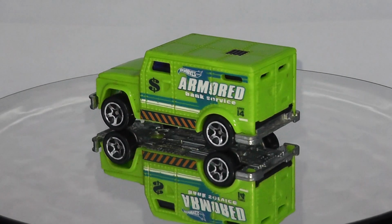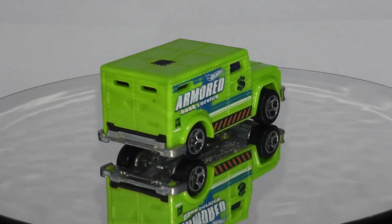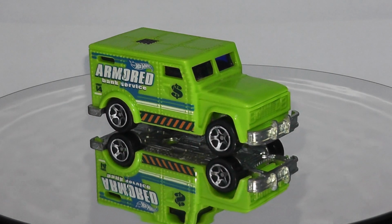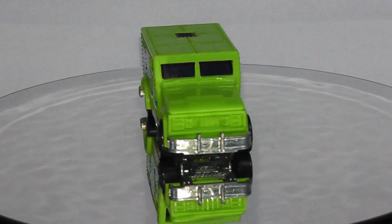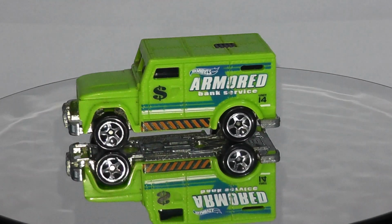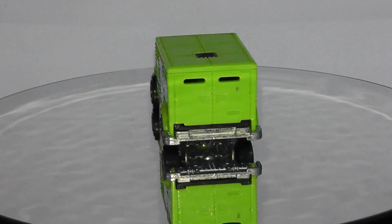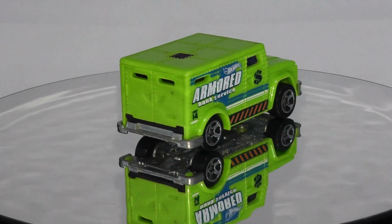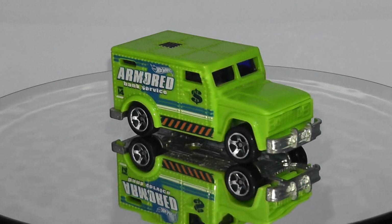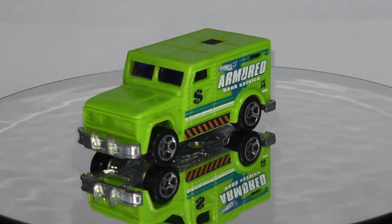So, first up is this armoured truck from the 2014 Police Pursuit 5-pack in a very bright lime green. And it has a plastic body shell. I'm not sure if all of them have plastic body shells over the years, but it is quite a bright colour. Introduced back in 1997, the armoured truck was designed by somebody, but I don't know who it was, so I can't tell you who it was. But it's still in production now, and it looks to be a development from the ages-old Redline Funny Money truck.